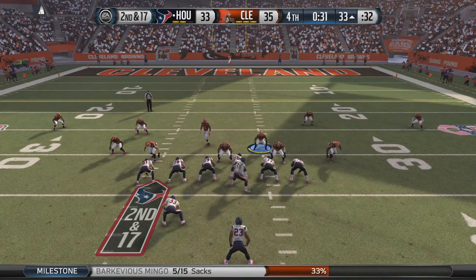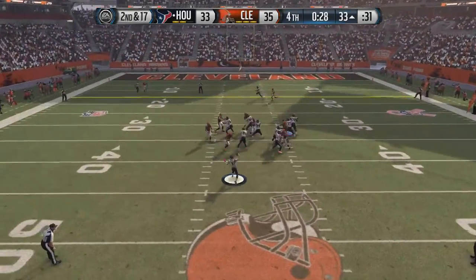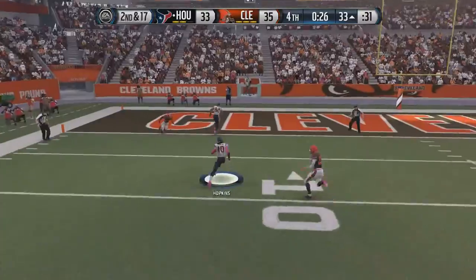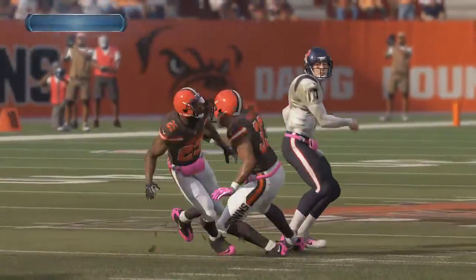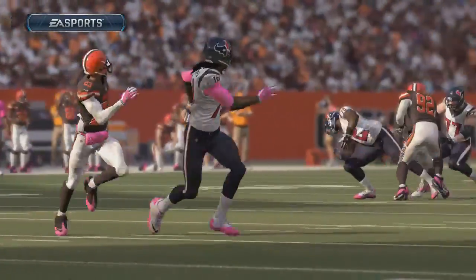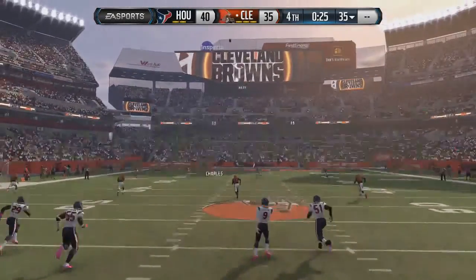2nd and 17. Hoyer under center. Arian Foster in the backfield. Play action to Foster. He rolls out to the left side, goes downfield, and man wide open. It's DeAndre Hopkins inside the 5. Touchdown Texans with 25 seconds to go. And the Texans are going to take a 5-point lead over the Cleveland Browns. So now the Browns have 25 seconds and all 3 timeouts to try to get into the end zone.